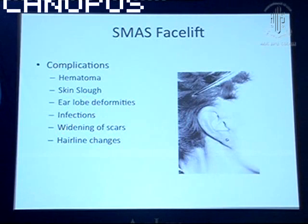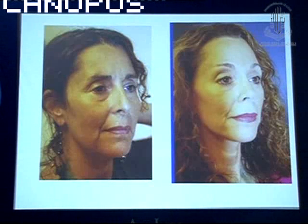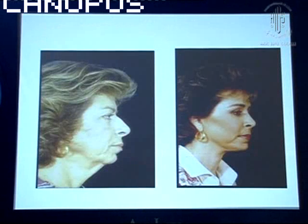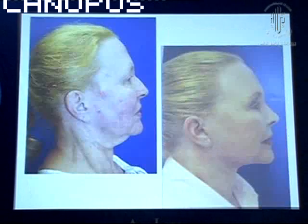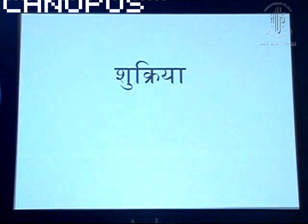Pixie ears are a common problem. Hematoma, skin slough, earlobe deformities, obviously, infections, widening of scars. And nerve injury is the most important, but I think by understanding this, and here are some of my earlier, and this is also one of Dr. Strahan's. Here's the patient. She ended up having a chin implant, a large round face. So please feel free to understand and learn the anatomy here, and thank you for this.